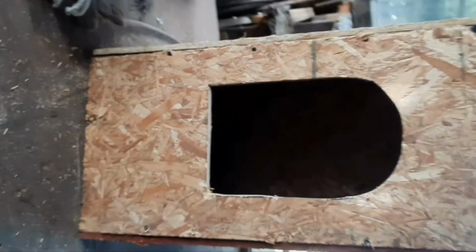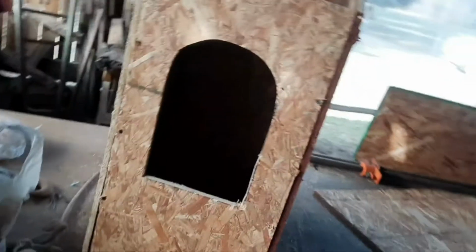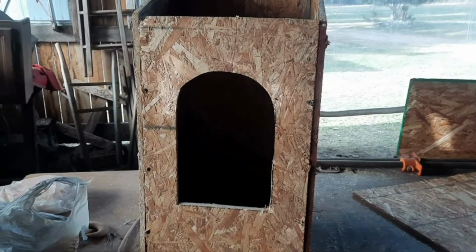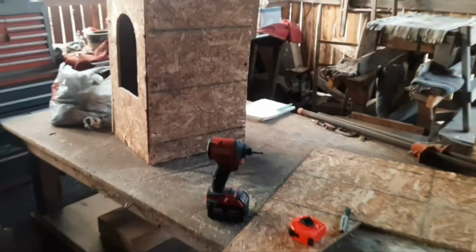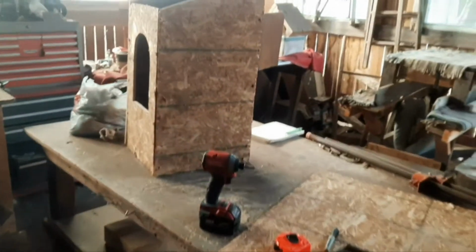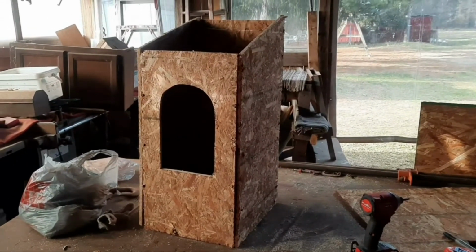So there's basically what I've got done so far. And I just got to do the roof. So that's what I got done. I'm gonna have to straighten my shop up real quick, and then I gotta go out to the chicken yard. So I'll get back with you.